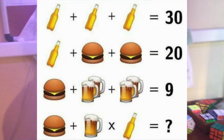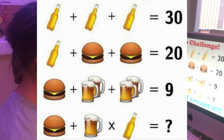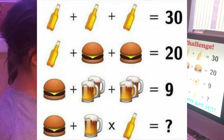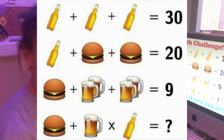As you see in this problem, you have 3 beer bottles equals 30. You have a beer bottle, a hamburger, and a hamburger equals 20. You have a hamburger, 2 pints of beer plus 2 pints of beer equals 9. And then you have the actual problem, a burger plus a pint of beer plus a bottle of beer.